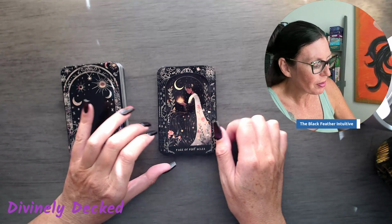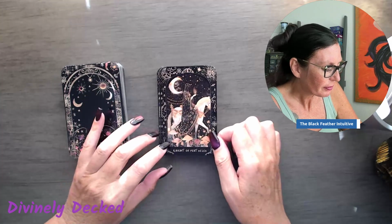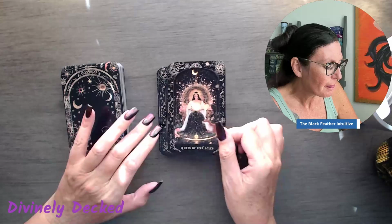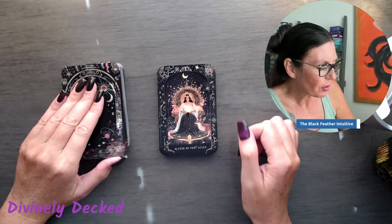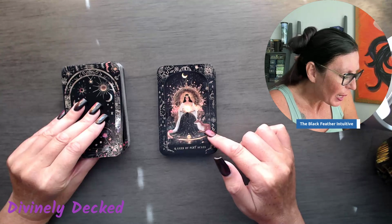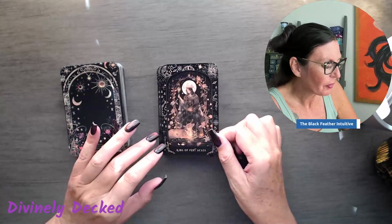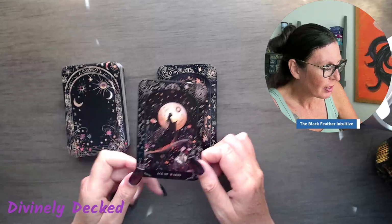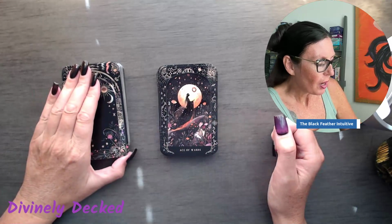Page of Pentacles, Knight of Pentacles, Queen of Pentacles. Oh, that's pretty. And she's got a deer laying with her instead of a rabbit. That's kind of cool. I like that. King of Pentacles, Ace of Wands.